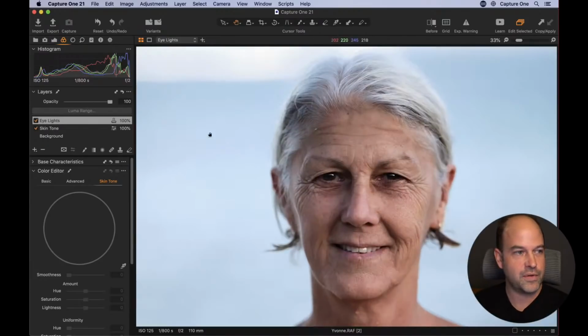So if we go into 50% and turn off eye light, you can see before and after, like so. It just evens it up a little bit.